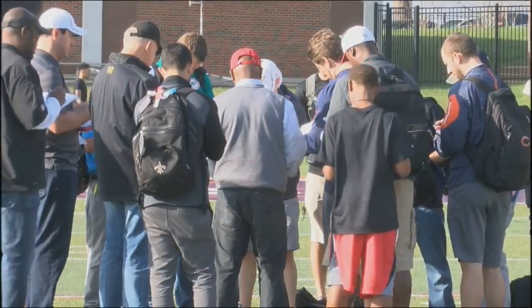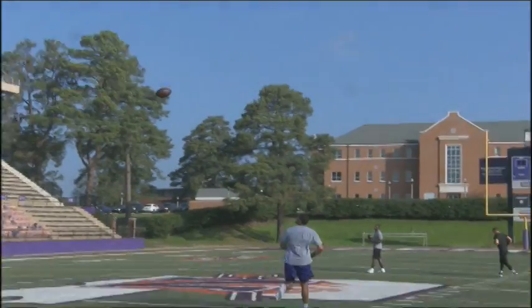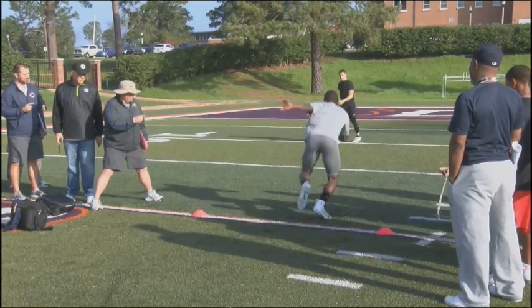Pro Day is a day when Demons can showcase their talent for the NFL scouts, and is that one last chance to impress. It's a great opportunity for our kids to showcase their skills one last time for NFL personnel in their own environment before the NFL draft in April.